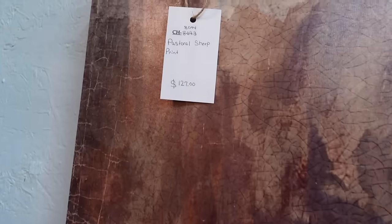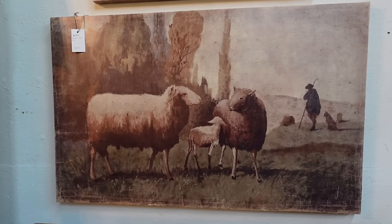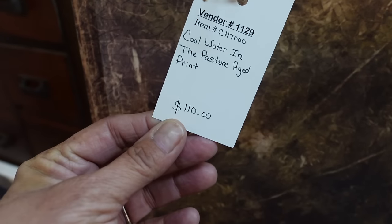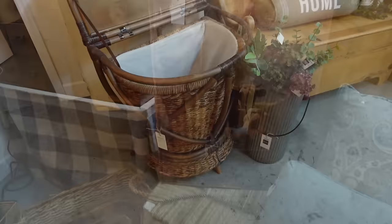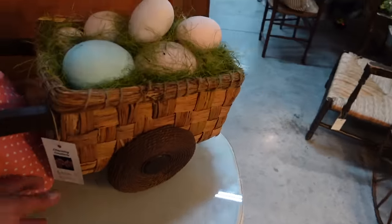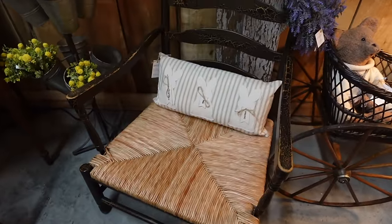A lot of the stuff was not style for my home, but I fell in love with this artwork, and I thought these were really great prices for the size and type of art that they are. I didn't think that they were overpriced. This hamper I should have grabbed. I really should have. I was in love with it and am really kicking myself for not grabbing it. Hopefully one day when we go back, it'll still be there.